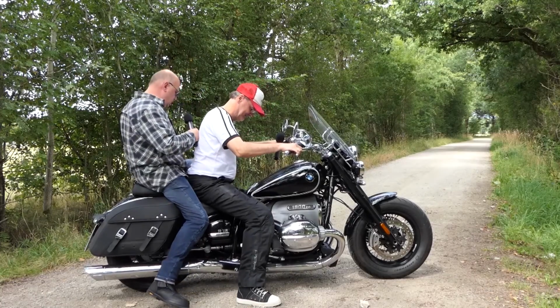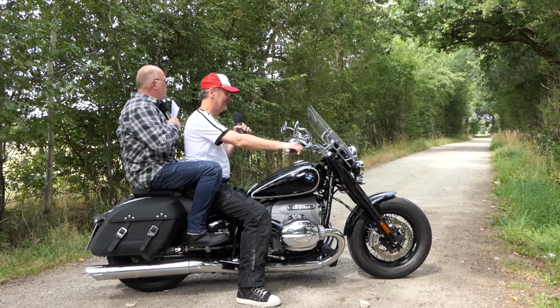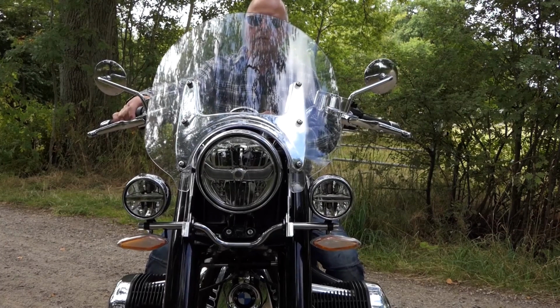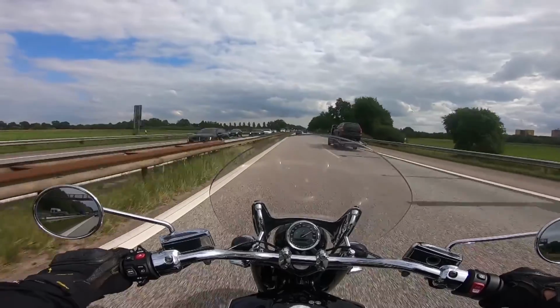In addition, there are the two LED auxiliary headlights on the Classic, which give the bike a slight US police touch. Cruise control is also standard on the Classic. So everything you need for longer distances is already on board with the Classic at no extra charge. BMW has been very consistent.